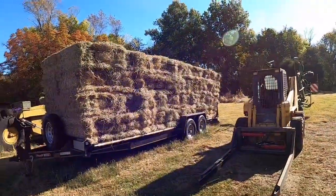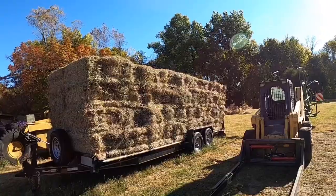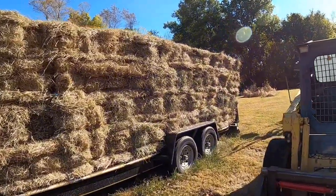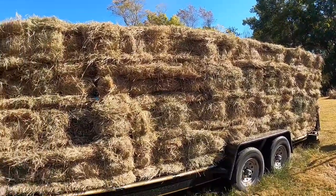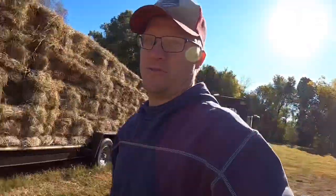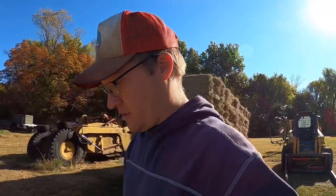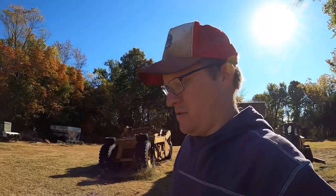Guys, we got her loaded. That's only four high. I can go five high, and I get 36 on a layer. So I could actually get another 36 on there, but that's only half of the next load. So I still have to make another trip, unless I can find a place over here to put another 36 bales pretty easily. Then I'll go ahead and stack. We'll make one trip over instead of two trips.